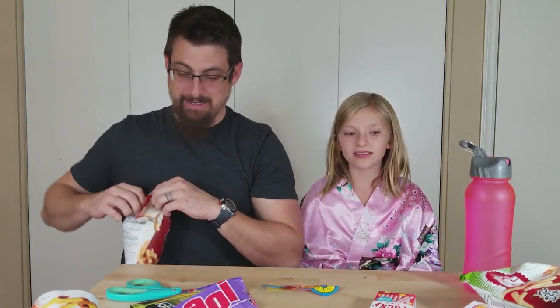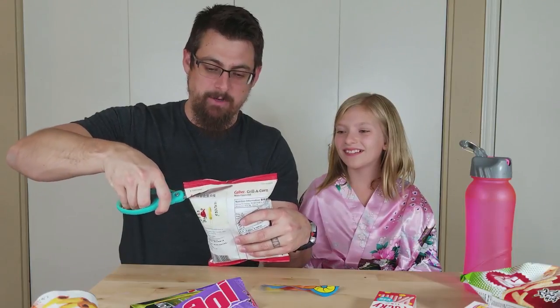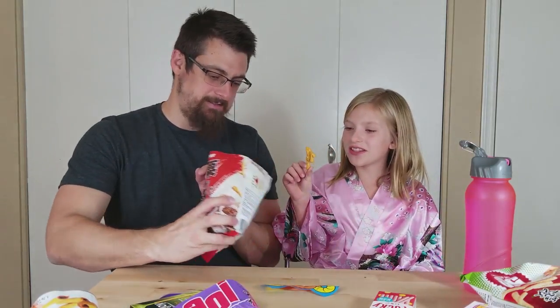spicy. So, you know, I don't like food. I don't know why I'm doing this. I don't eat new food without backup food. These look like Cheetos. They do? They look like dried up Cheetos.